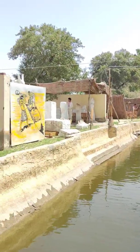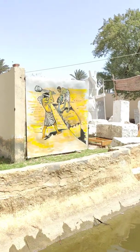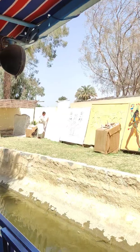Then the sculptor carves the design in relief with his mallet and chisel. Finally, the details would be painted in colour to make the picture look as realistic as possible.